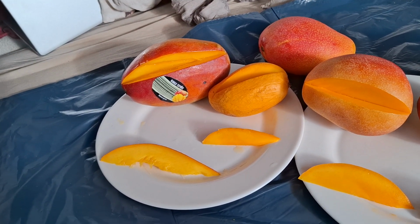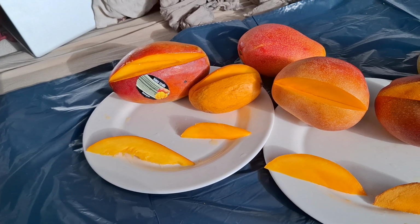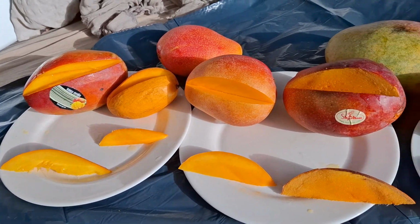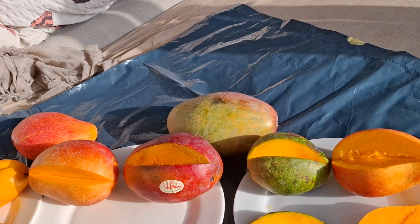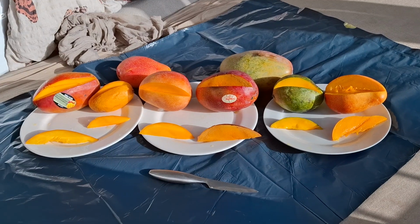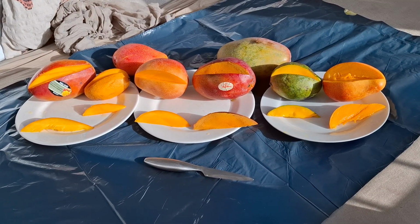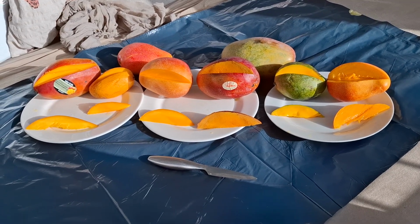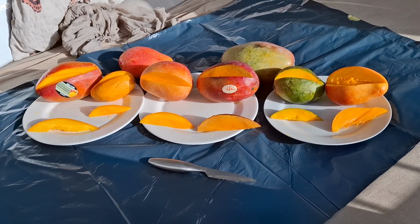Actually, not just one Osteen from Europe. This one is an Osteen from Spain, from the area of Malaga in the Costa Tropical in Andalusia. Here we have another Osteen from the island of Sicily in Italy. Europe actually has quite a nice mango production. Quantity-wise, it cannot compete with Asia, Africa, or America, but quality-wise, the European mangoes are among the best.